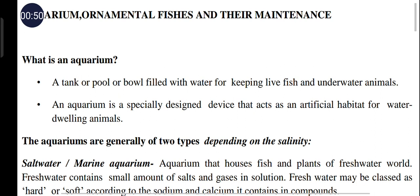So we can grow animals like fishes, crustaceans, and mollusks in the waters artificially or pseudo naturally. We can make this environment as suitable to the fishes as the natural one.